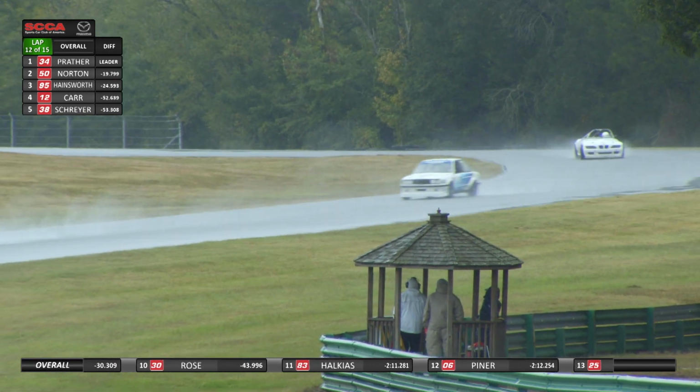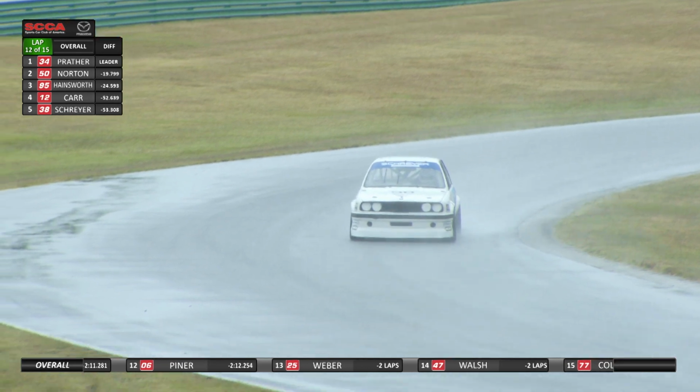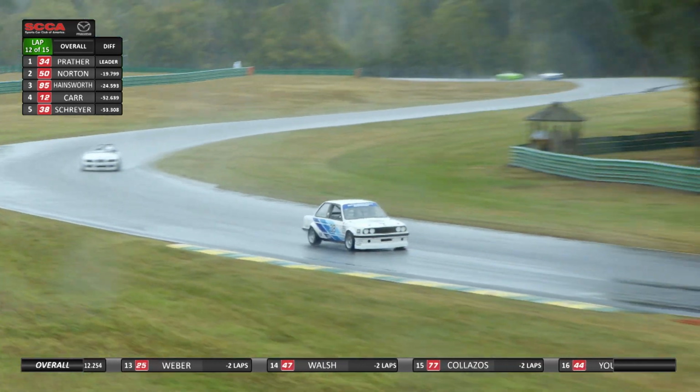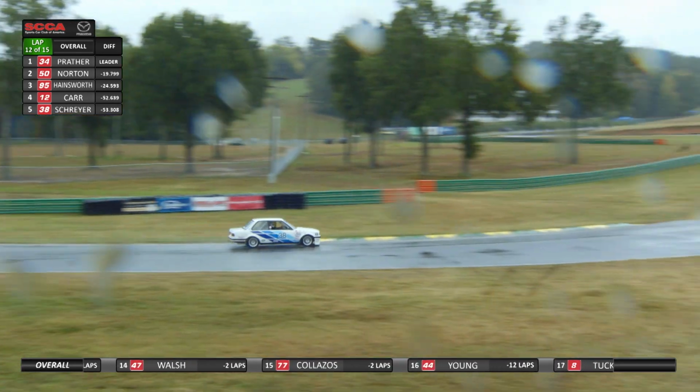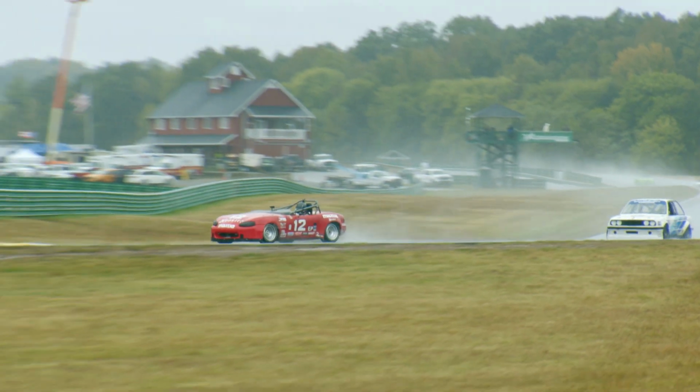Good hands. And that's that forgiveness we're talking about. That car looks much less forgiving when it does lose grip for whatever reason, whether it's the tire or the chassis. It's just not as happy. And I was also going to point out down the front straight, the spray. You can see it just blowing off to the driver's right there.